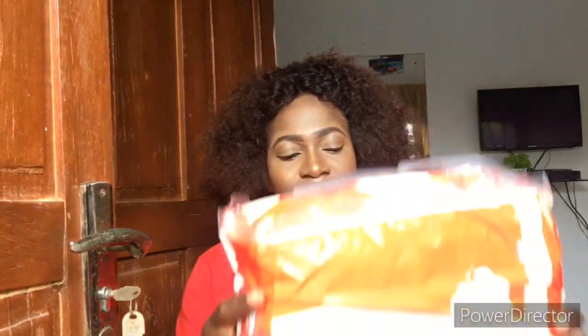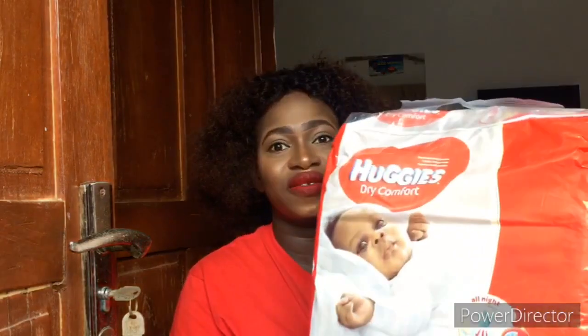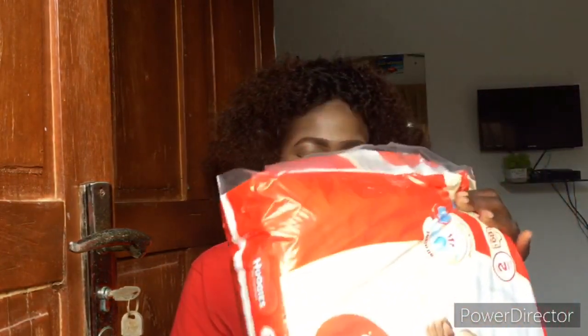And this is diapers. I like Huggies anyways, for now. So the baby is going to be using Huggies for the first few weeks of the child's life. If I can find another, or you think you know another that you want to recommend for me, you can leave me a comment down below. But because I used Huggies during praise, and I really love this, I opt for Huggies.